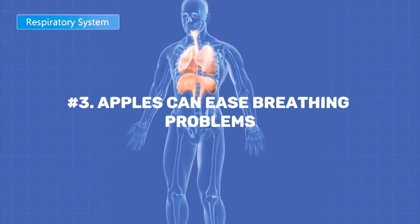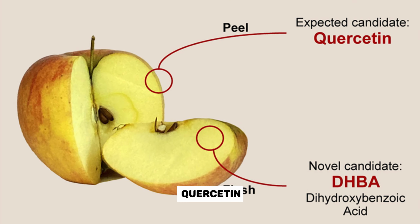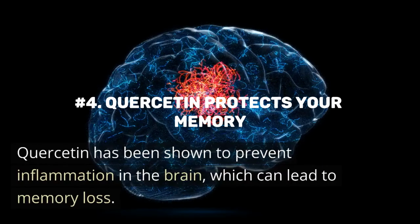3. Apples can ease breathing problems, but only if you eat the skin. The compound responsible is called quercetin. And you guessed it, it's found mostly in the peel. One study found that people who eat 5 or more apples each week have better lung function thanks to quercetin's effects. 4. Quercetin also protects your memory.